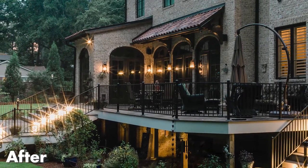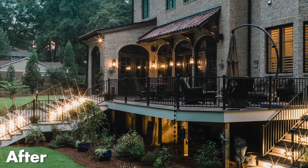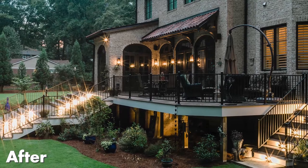We used a lot of PVC. And basically with the deck boards being composite, we're not cutting down trees. We have low voltage lighting, which is LED. So it's like 1.5 watts per bulb. So it's really, really energy efficient.